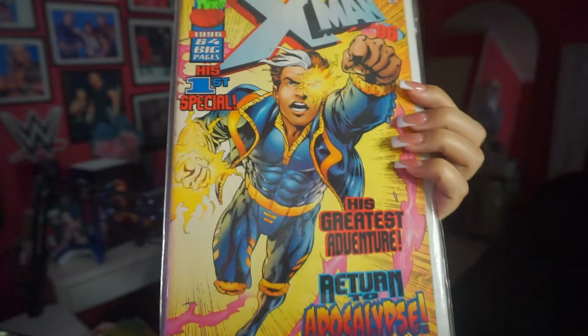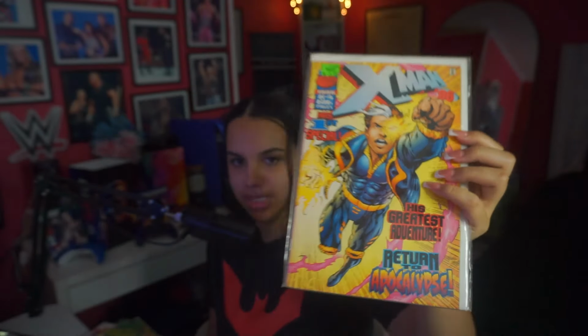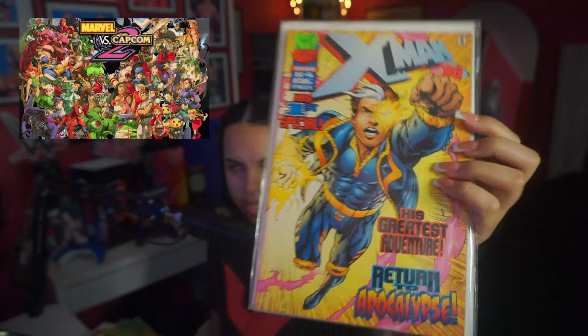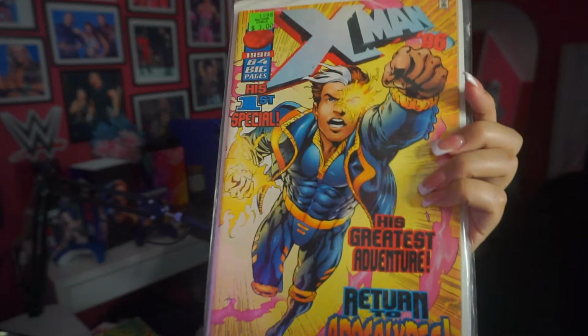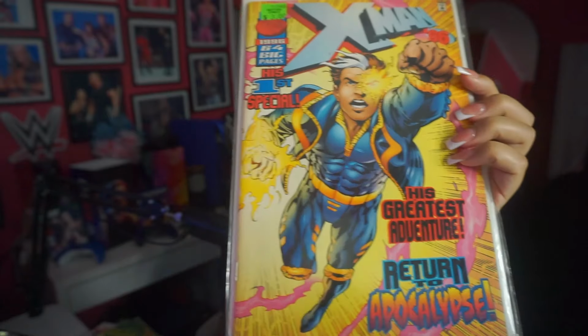You guys know Cable. So this one right here I had to get because I love Marvel vs. Capcom 2, and this is actually a character that I use in the game. He has that gun with the wave. I don't know if many of you guys have played Marvel vs. Capcom 2. It's a classic. Kind of a difficult game to find these days, but this is one of my favorite characters in the game, so of course I have to have the comic.